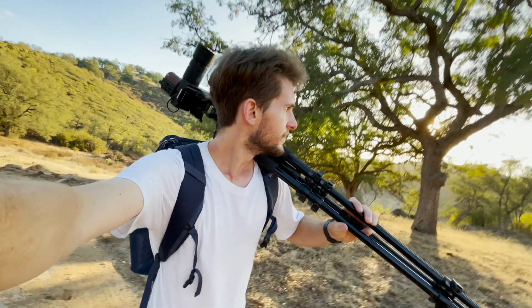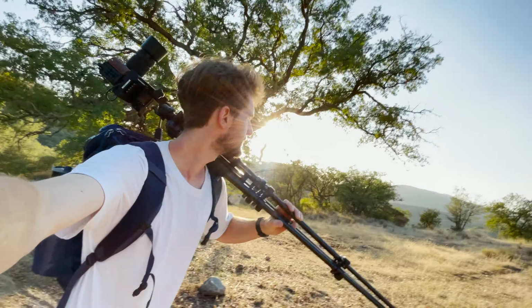Sun's going down, getting lower, as you may or may not be able to see behind me. So I'm walking at a nice brisk pace, because I think I'll have enough time to get to the location that I want to get to by the time the sun's nice and low. But I'm not sure I'm gonna have enough time to find a shot. So we'll see.